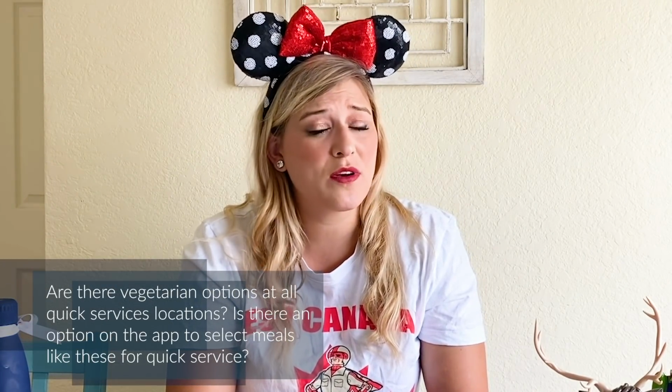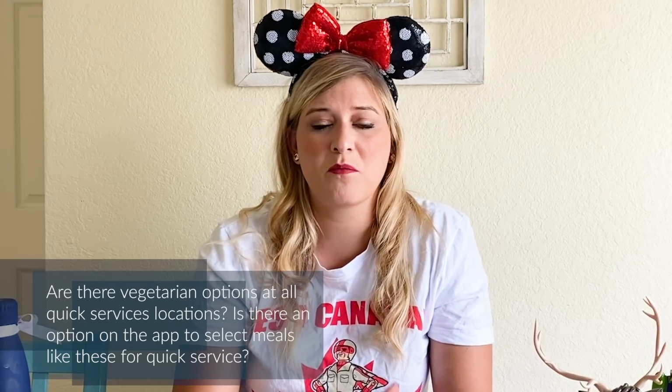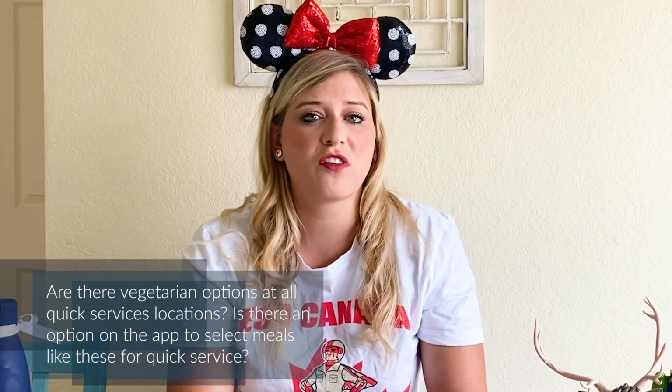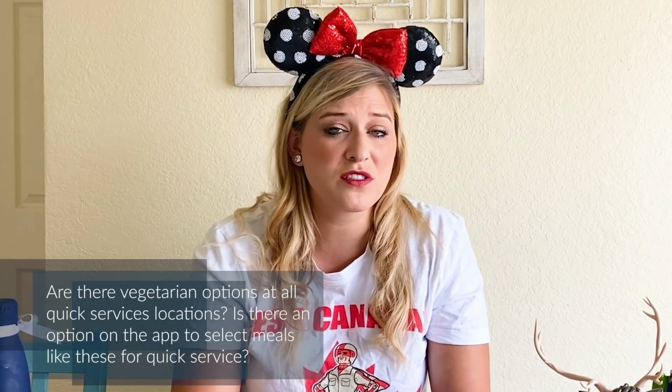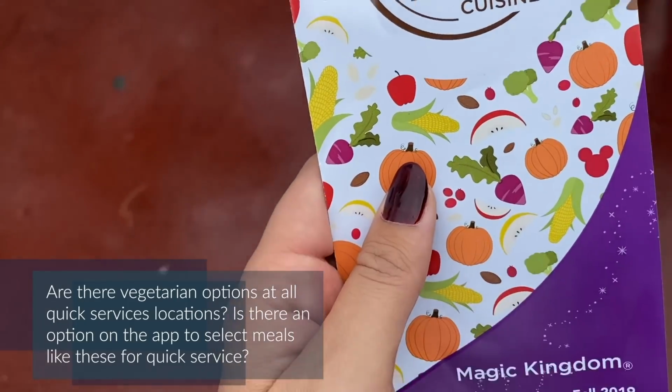Are there vegetarian items at the quick service locations? Yes, at every Disney owned and operated quick service and table service restaurant, Disney has at least one entree that's good to go, ready, plant-based, as is, no modifications needed. Last fall, Disney did a huge overhaul of their menus, and they added literally hundreds of plant-based items across the property to ensure that plant-based eaters would be able to order without any issue.